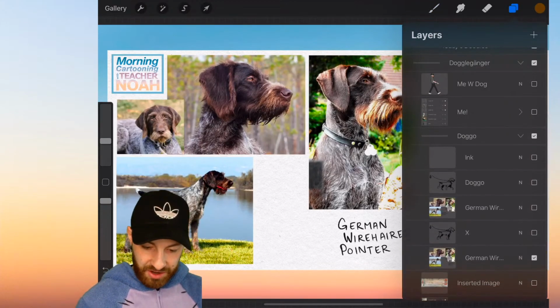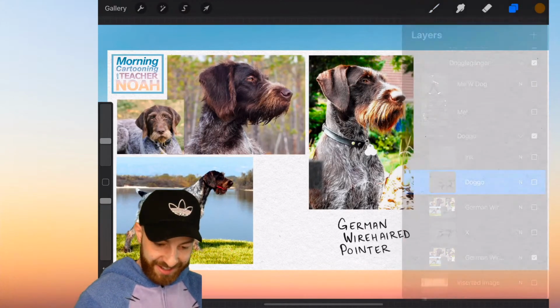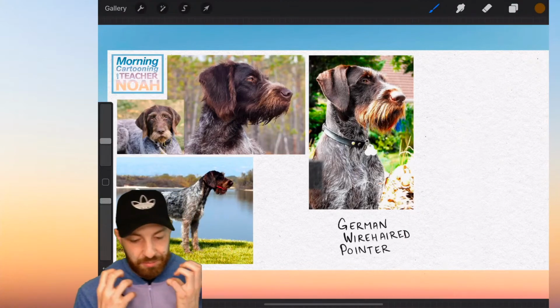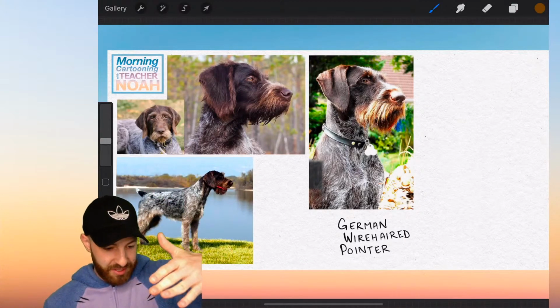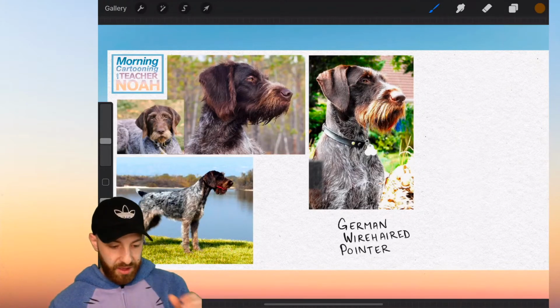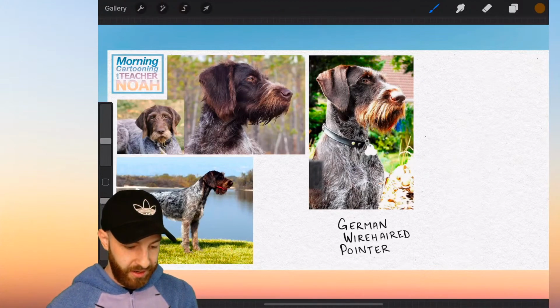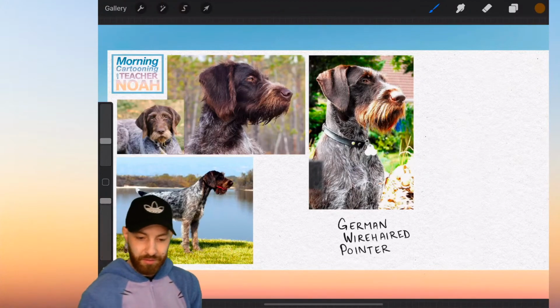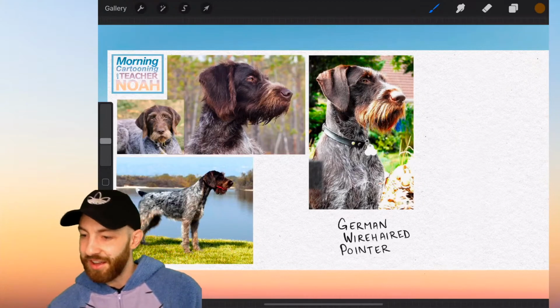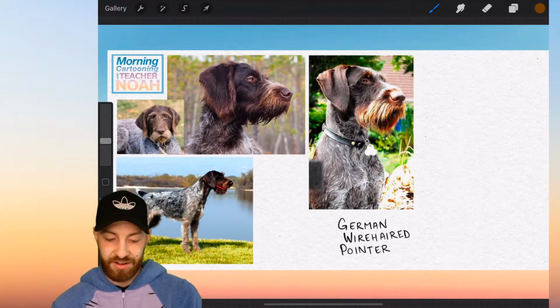So I found this dog, which I felt really embodied, which is the closest that I could get to me. It's got a beard. It's got a smooth top. It's got a kind of a mixed match of colors because I have some red in my beard. And these are similar colors to what I wear. So I felt that is a snatcher dog. This is a German wire-haired pointer.